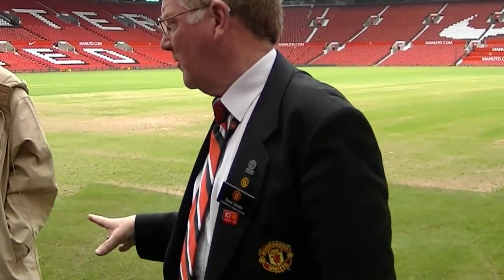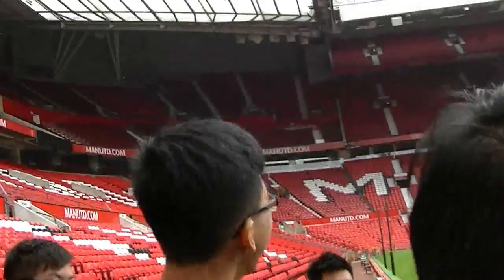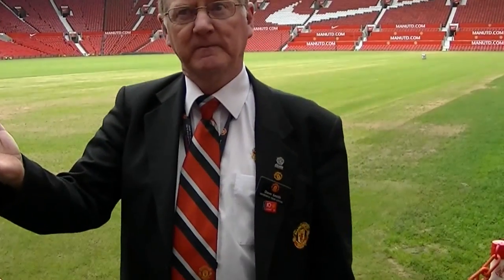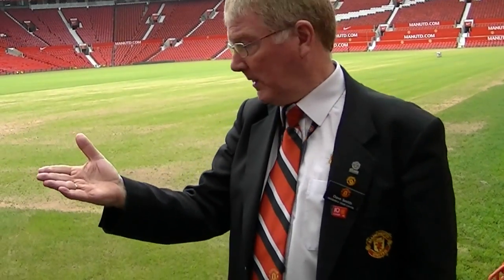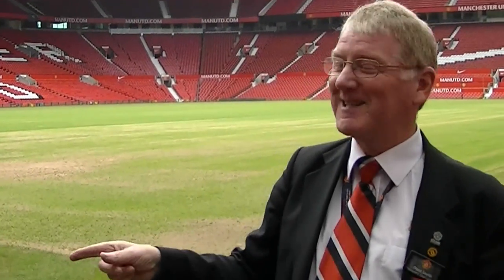Okay, also, this is the closest you're going to get to this world famous pitch. Now remember what I told you at the start, you're not allowed to touch it, you're not allowed to go on it. Okay, so don't touch, don't go on it. There are 130 cameras watching you, don't forget. What I have forgot to mention is hidden in the stands here, we do have 21 snipers with high powered rifles. Snipers. And they never miss. In fact, when we played Chelsea, they got Drogba. You must have seen him go down like he'd been shot by a sniper.